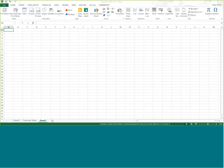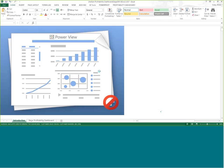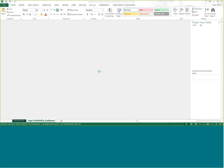Now, you do have the option of utilizing some of our dashboards that we include out of the box as well, one of which being the profitability dashboard. Now, this profitability dashboard will analyze the profitability of your business based on customer, product, and salesperson. This was suggested by our customer base 2 years at Sage Summit. So we designed this report and we published this out to the customer portal, which you can download today.